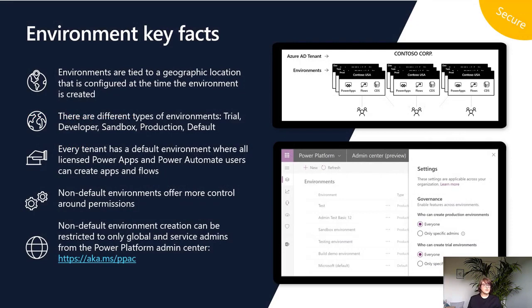And there are some key facts that you should know about environments. Environments are tied to a geographic location that is configured at the time the environment is created and can't be changed afterwards. Environments can be used to target different audiences and different purposes. Every tenant has a default environment where all of the users in your Azure AD tenant can create apps and flows. Non-default environments offer you more control around permissions.